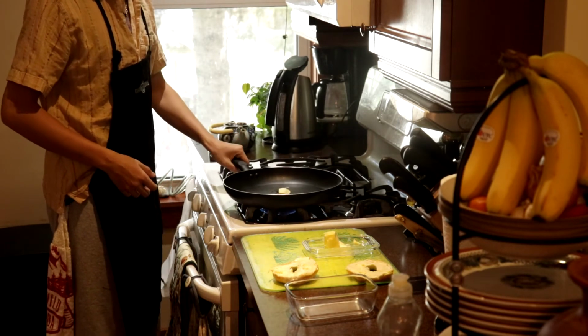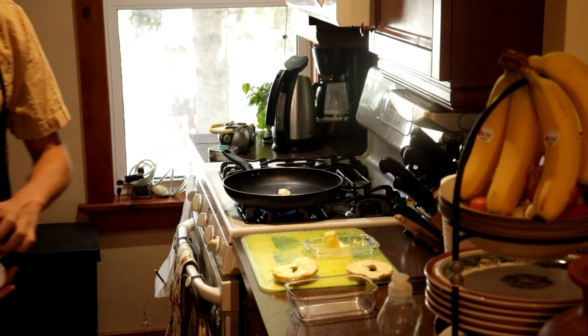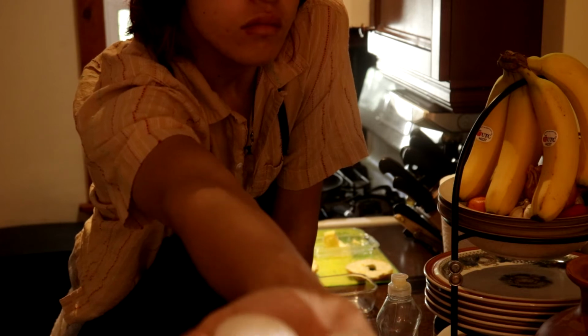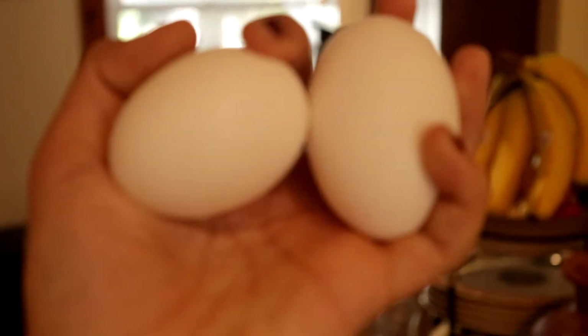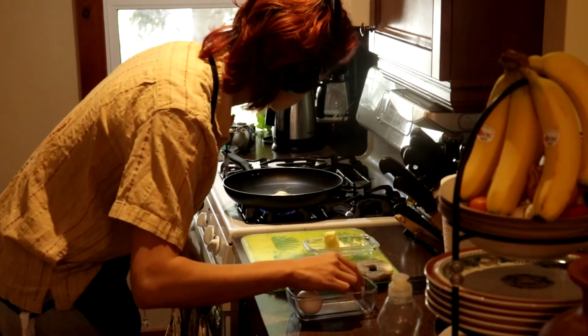So I just MacGyver these sandwiches together, trying to create the next ultimate greasy, magnificent food I can create for myself. So right here we're adding the eggs. I guess this is the protein of the whole thing.